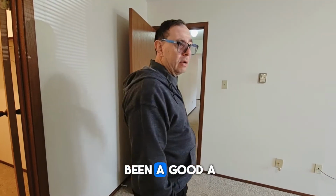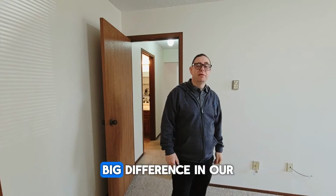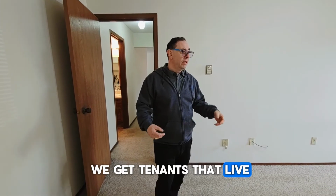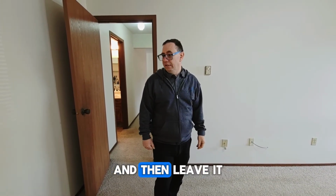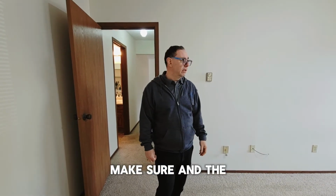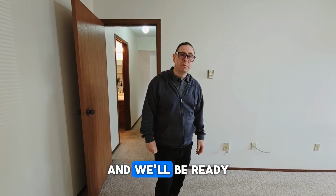So we're very happy how these tenants have left this unit. You can see it's been a good occupancy. They've been here for many years. Big difference in our smoking units, that's for sure. We're really happy when we get tenants that live and are happy here and leave the unit in this condition, ready for the next. And we've already got viewings lined up for today while we're here. We just want to do a quick walkthrough. The carpet cleaner is getting booked and it's going to be ready for the first, and we'll be ready to go again.